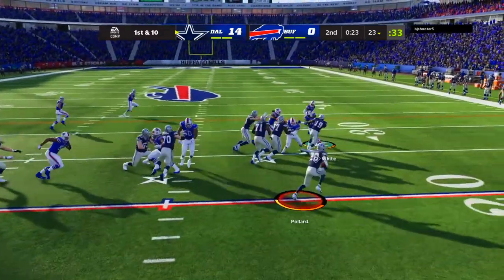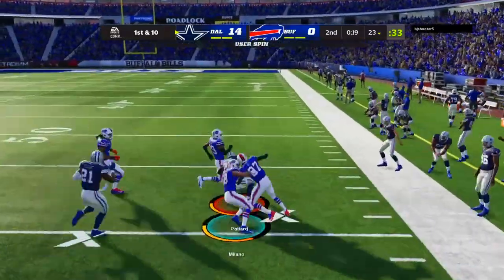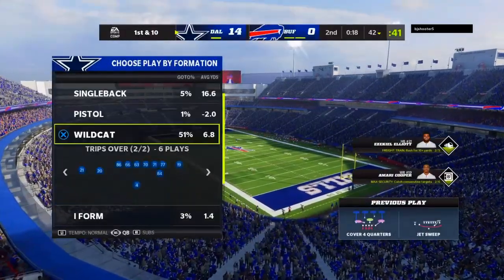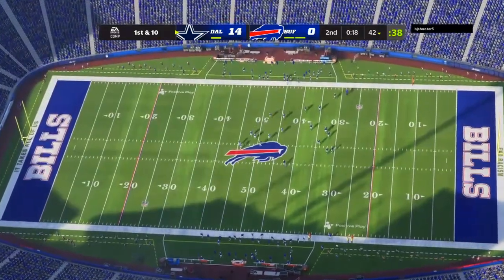Running the jet sweep as Prescott bats it forward. And an anxious moment or two there, but they do get him down. The Cowboys going to use their second timeout now, as the clock will stop with 18 seconds to go in the first half.